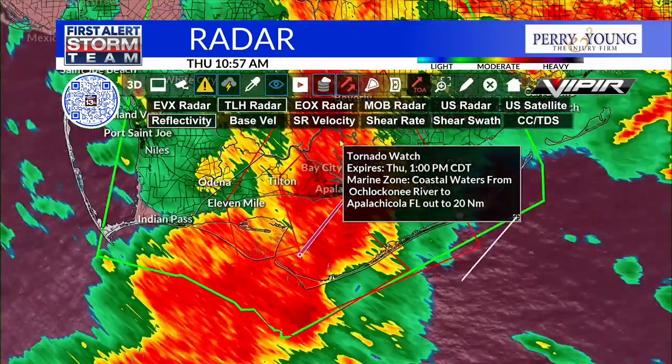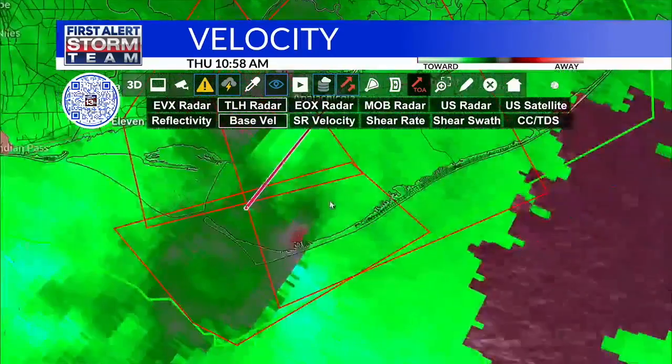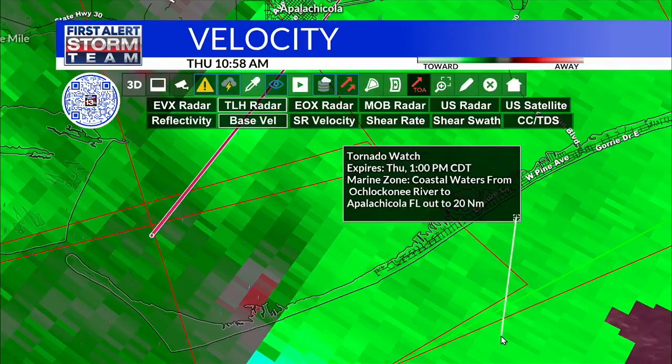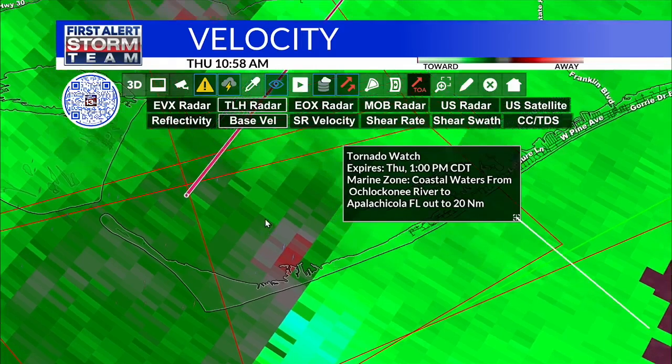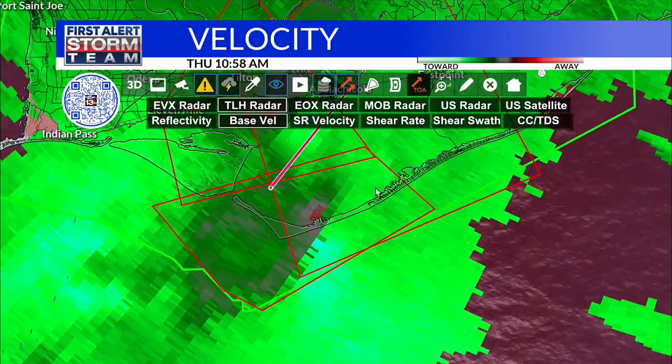So going back to the rotations here, where we do have more of a significant rotation now back over the southwestern portions of St. George Island. That rotation here, again, no roads out this way. This is actually State Park on the south side and the north side of the island itself. We could be talking about a waterspout there just on the north side of the island. This warning will go until 11:30 Central Daylight Time.